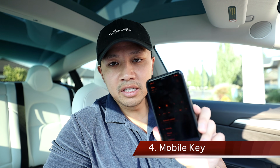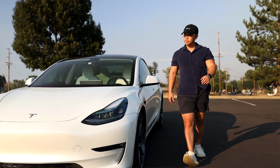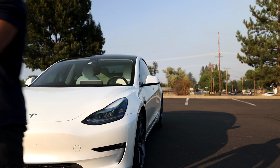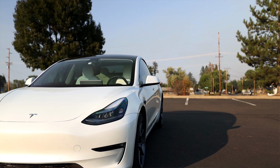Number 4 is going to be the fact that you can use your phone as a mobile key. So standard is you have 2 little credit cards, I don't have it here with me, that you can use to unlock the car from the pillars of the car. You can order a little key fob from Tesla as well, but the easiest and most cost efficient way is to use your phone as a key. So with this in your pocket, you can get out of the car, walk away, and it'll lock by itself. You walk up to the car, try to open the door handle, it'll open for you. You never have to pull out any keys or really do anything like that.